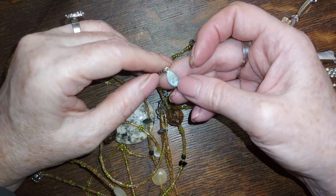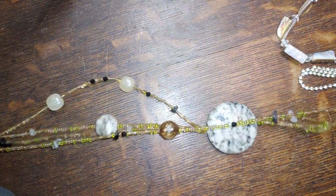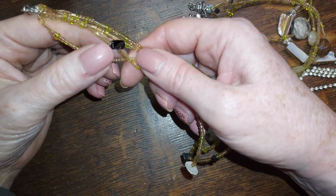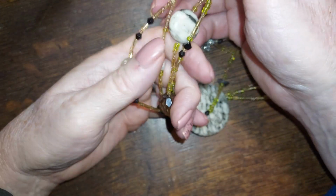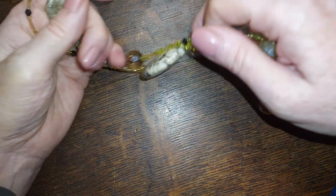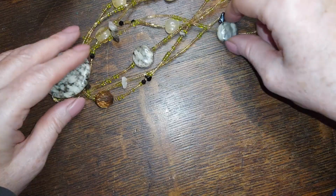This one is CG. Not sure who that is. I should know, but I don't. But it has beautiful stones on it. It has bugle beads, obsidian, calcite. Not sure about this one. Newsprint agate, I think. Maybe. I think there's one called that. And if I had to guess, that's what I would say. Beautiful big stones.